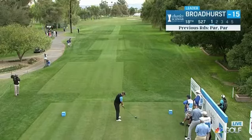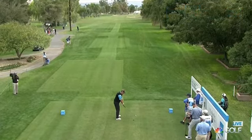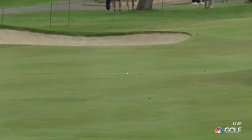The 18th, Paul Broadhurst leads by 1. Aiming at the edge of that bunker down the right side. Wind out of the right. It's going right at the edge, maybe just left side. This could be really good. It is. Could not have walked out there and placed it any better, Kurt. Tremendous. Boy, he has driven it well.